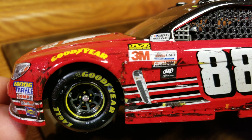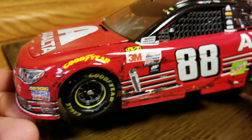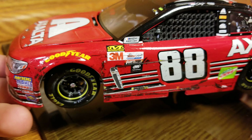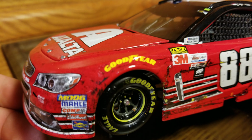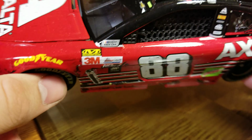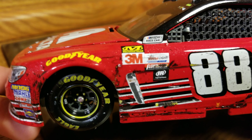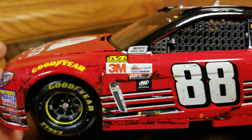Down our left side here, first of all, this scheme is beautiful. You've got metallic red paint from Axalta, and then you've got just beat all the heck. I mean, he beat the tar out of this car. Not really, I mean, it was actually fairly clean. He had a scrape with the wall, which we'll see, but this was rubbing against Truex after he won the title. So, we got markings all down this left side here.